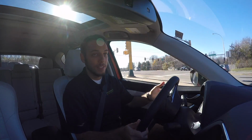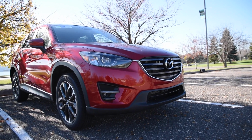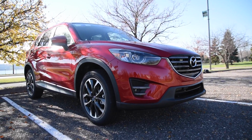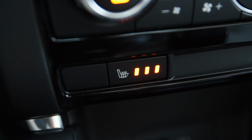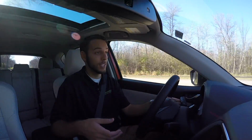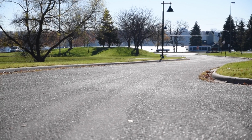Other safety equipment in this vehicle, the rear cross traffic alert, there's so much stuff, it's hard to cover it all, but it's always good to know that you have all that equipment in the car. The seats are so good. They're three-way heated adjustable seats, and no matter if you're the driver or the passenger, they're very comfortable for hours on end if you are spending time in your car a lot. This is certainly one to consider.